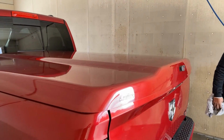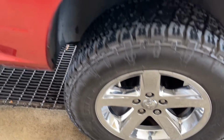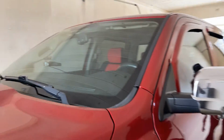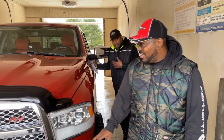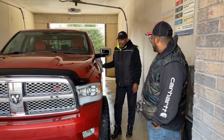Well, this red got the Lear tonneau cover on there. Retired from Jerry Morton in 2009, moved to Georgia, got the truck and got my house. Oh, man, that's what's up. This truck is gorgeous, man. Got the Hemi 5.7 liter Ram. Added a little more. Oh, you added a little more? What you pushing? I can't tell you.